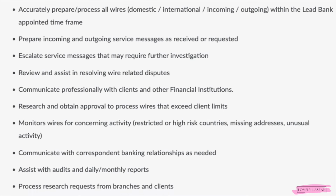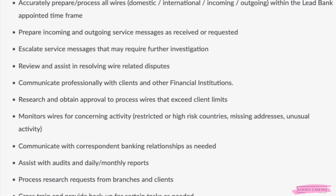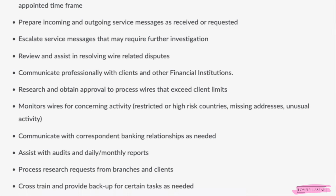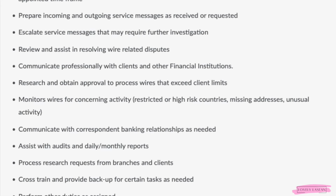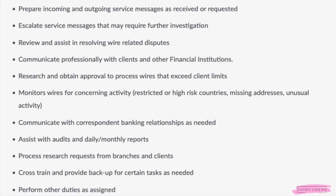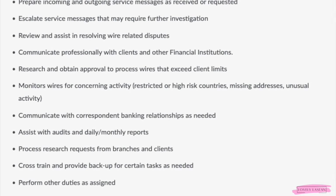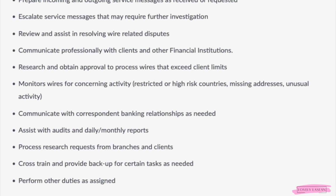You'll review and assist in resolving wire-related disputes, and communicate professionally with clients and other financial institutions. You're going to research and obtain approval to process wires that exceed client limits, and monitor wires for concerning activity, so restricted or high-risk countries, missing addresses, unusual activity. You'll communicate with correspondent banking relationships as needed, and assist with audits and daily monthly reports. And you'll process research requests from banks and clients, and cross-train and provide backup for certain tasks as needed.